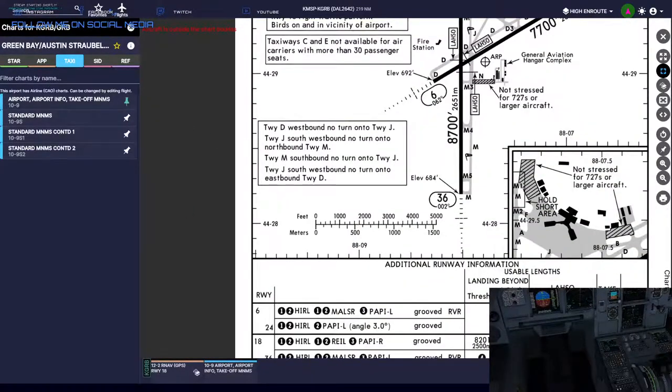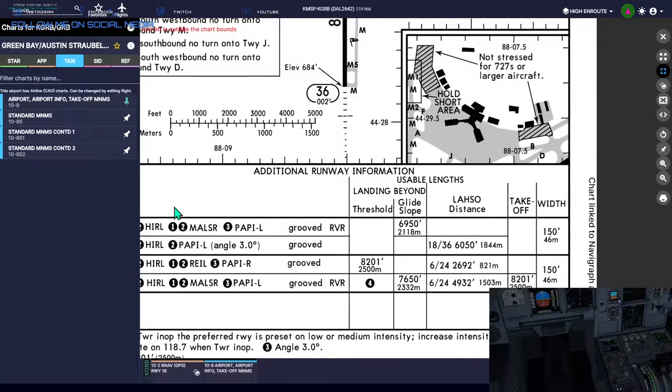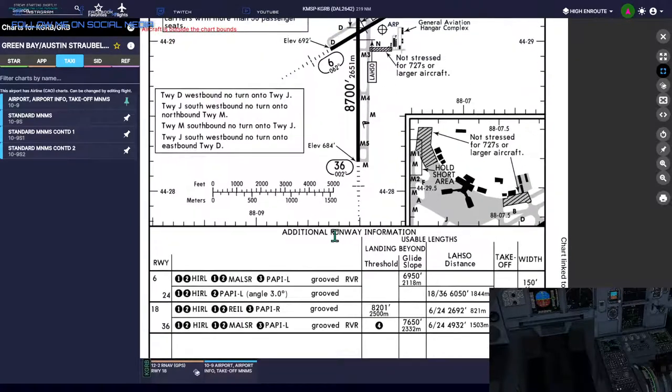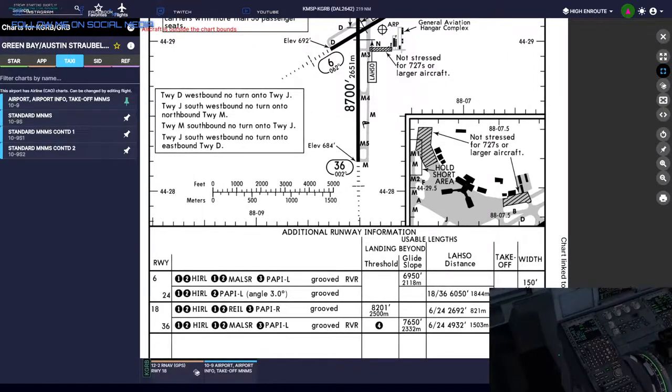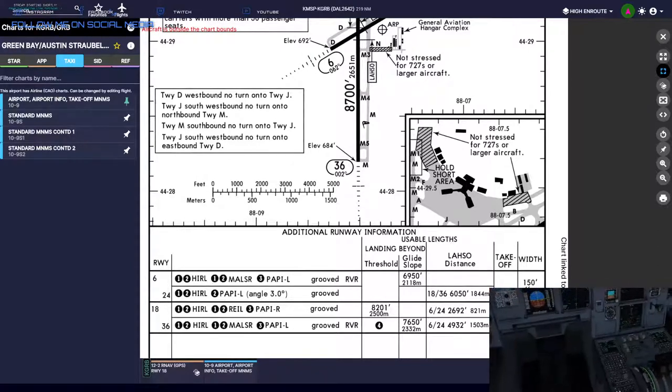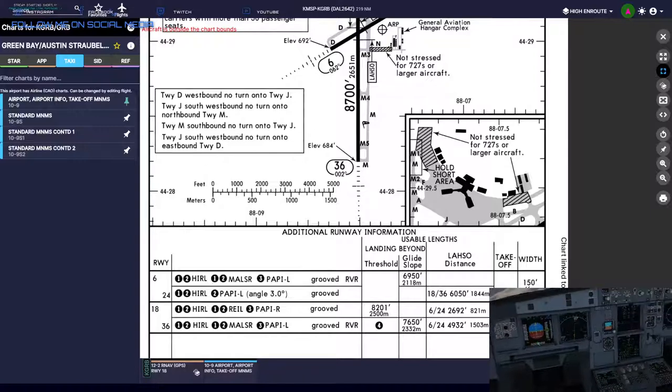It doesn't say what the parking is, but we're going to be parking here at the Bravo gates. It's somewhere here. The weather looks pretty good as well as the forecast, so if we have to do another missed approach, we can do it maybe three times for 39 minutes. And our diversion will be Milwaukee, reporting good weather as well. It's just a short flight to the south.